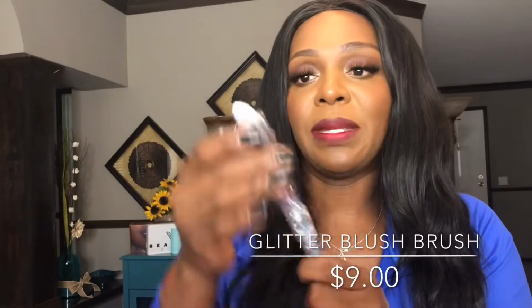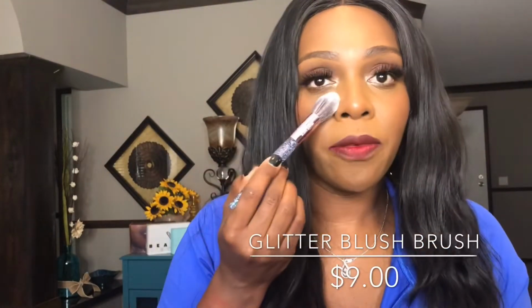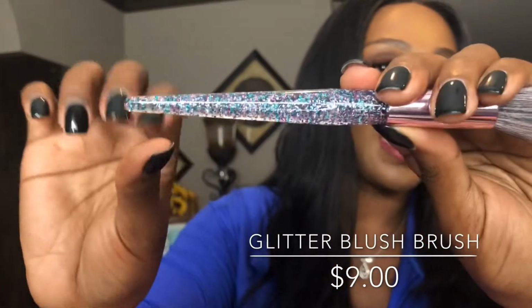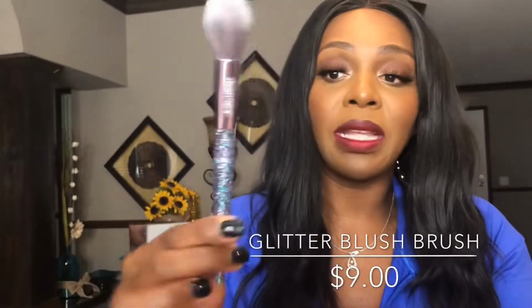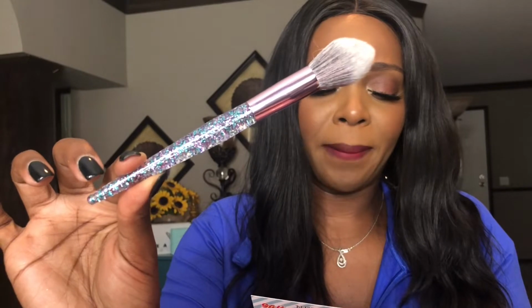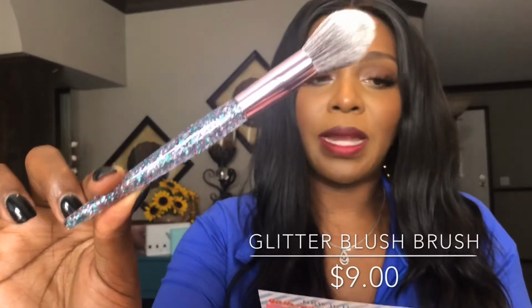Next up, I'm seeing, oh, a nice pretty brush here. I didn't know Medusa's made brushes, but this is, oh, okay. So it's a nice pointed brush, perfect for getting that powder underneath the eyes like that. This is very beautiful. Look at the handle. Oh my God, it is gorgeous. Bristles are nice and soft. I actually really like this brush. Okay, alrighty. And this right here is the, y'all, I can't see these little bitty words. The glitter blush brush, and it retails for $9.